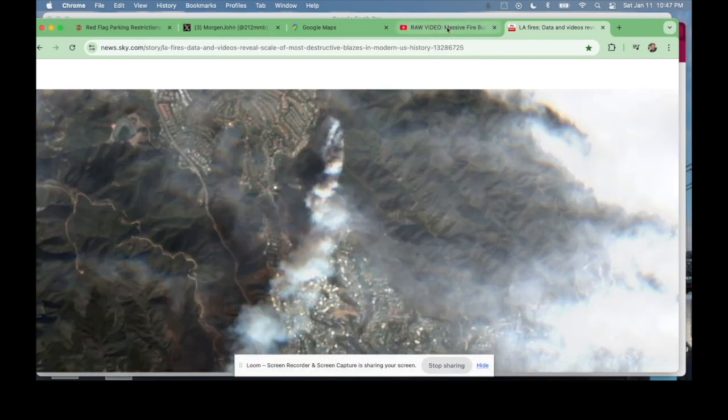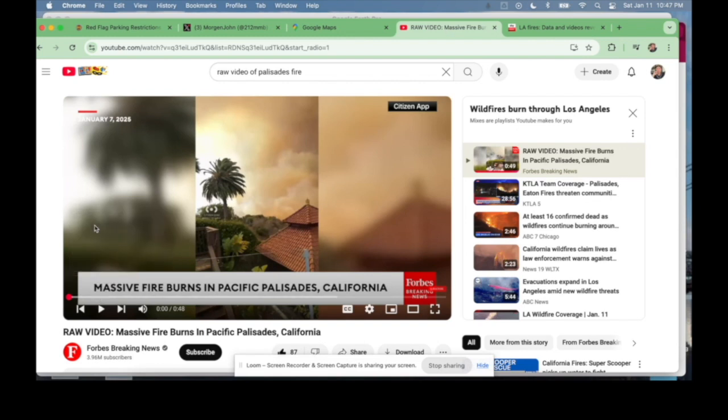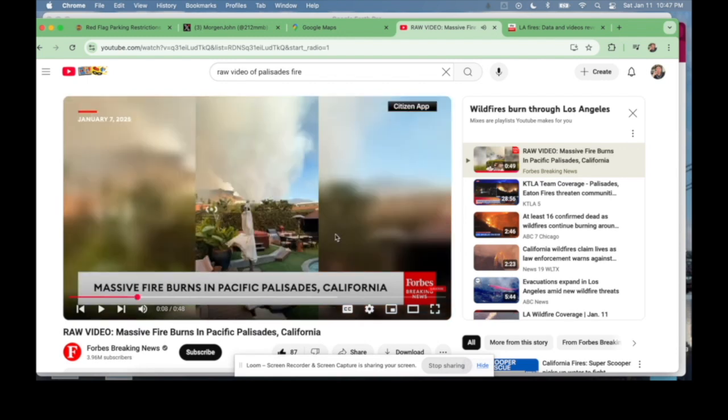I'm going to move over to this video, which was taken, as you'll hear, at the top of Enchanted Way. And please pay special attention to this roof right here. Whoever took this video, I hope you're okay. It was posted probably not even 15, 20 minutes after this fire started, around 10:30 on Tuesday, January 7th.